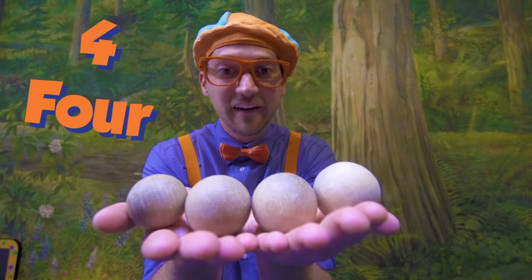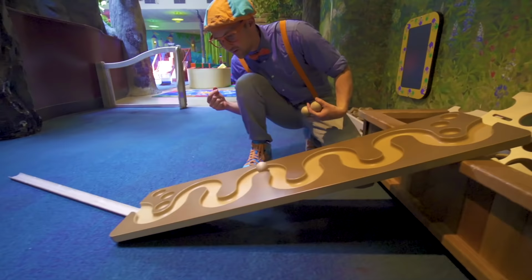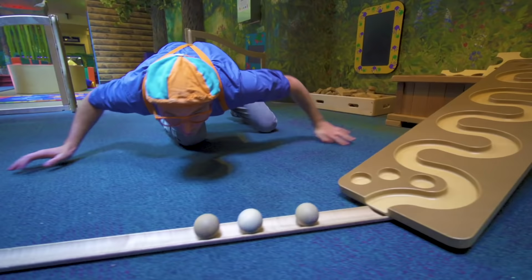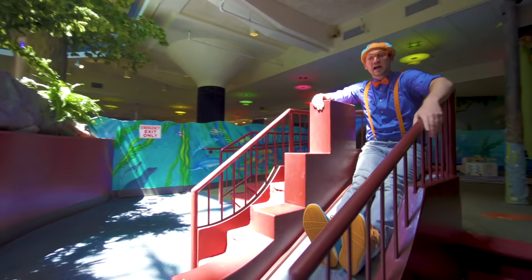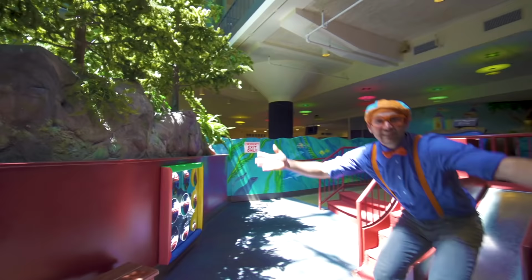All right, here we go. Whee! Yeah. All right, now I'll do the next 3 all in a row. Ready? 3, 2, 1. Yeah! Good job! Come on! Hey, a slide! Go up the stairs, then you can go down the slide! Up the stairs, down the slide. Up. Down! Good job! Come on!